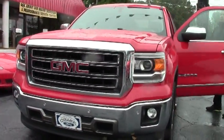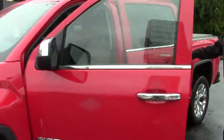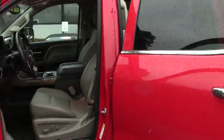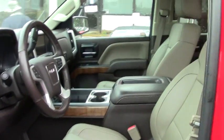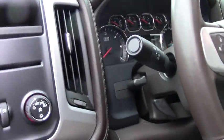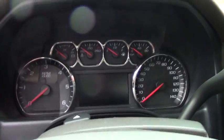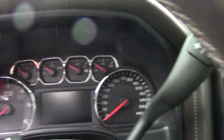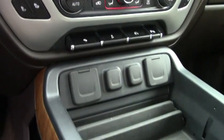This vehicle is equipped similar to a new Cadillac. It's got all the equipment and the features of a Cadillac: heated seats, air-conditioned seats, full navigation, Bluetooth, pedal adjustments, steering wheel controls. It's got sensors in the front, sensors in the back, blind spot sensors as well, Bose sound system. It's about as loaded as you could possibly get a truck.